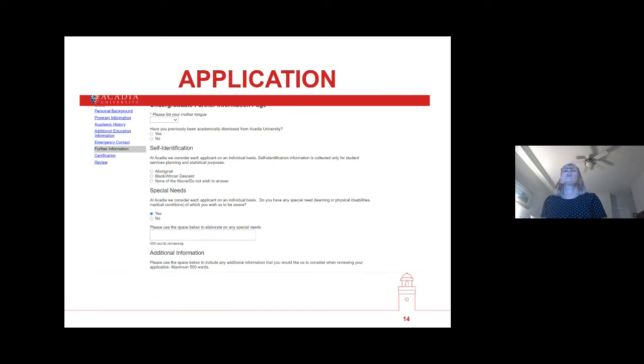There's some additional information that we ask for. And again, we only ask for information that we use. It doesn't always make a difference in your application, but it makes a difference in the overall process. We ask for your mother tongue. That lets us know if you've been educated in English or if you would benefit from our English as a second language program. We ask if you've been academically dismissed from Acadia, and none of you have been, so we don't even have to talk about that one.